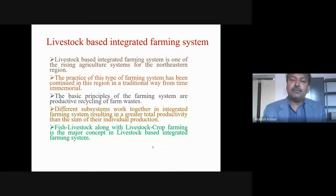Different subsystems work together in an integrated farming system, resulting in greater total productivity than the sum of the individual production. If we talk about pig and poultry, most of the farmers are rearing these, especially tribal farmers, rural farmers, and backward farmers. They have poultry, pig, and goat, and a few farmers also have cattle and bullocks. So why are we talking about fish along with livestock?